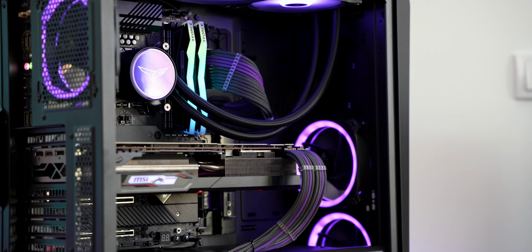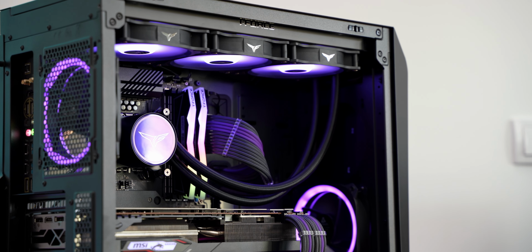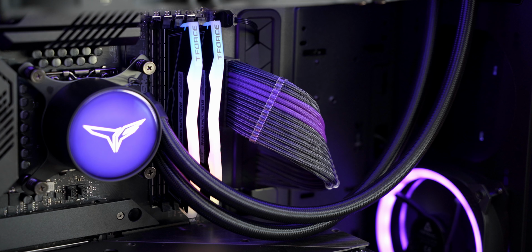The T-Force Delta RGB DDR5 series received a nice visual upgrade over its Delta R DDR4 brothers. With DDR5, T-Force offers better raw speed, but the latencies are still not so good, although they offer CL36 and CL32 and even CL30 kits, but those kits will set you back much more. This one will offer decent performance for $320 out of the box.